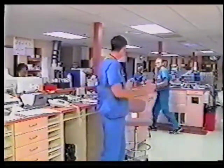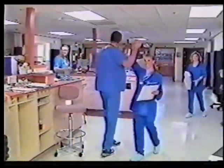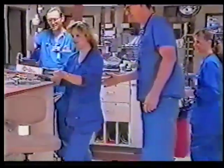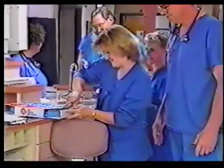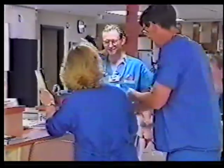Take the time to review the disaster plan for your specific area. Know where to report and what your responsibilities will be. Then you will be better prepared to handle any disaster that may arise in your hospital.